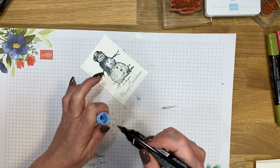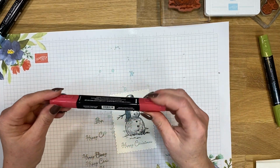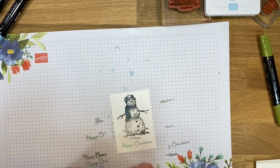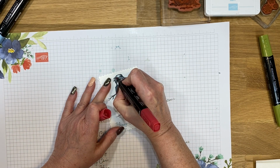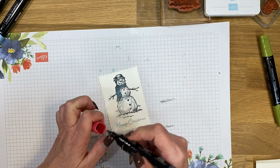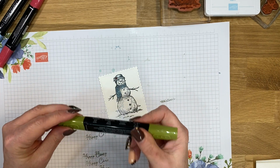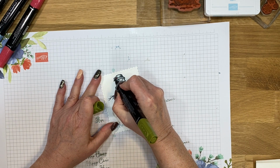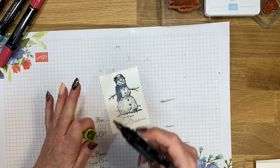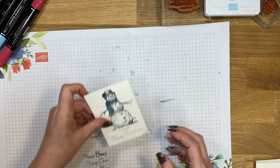Okay, whoops. And then I decided I would use the dark Real Red, and I'm just gonna color in the little berries. And then I'm gonna use my dark Old Olive, and I'm just gonna do the leaves. Okay, I think that's super cute. I love those colors together.